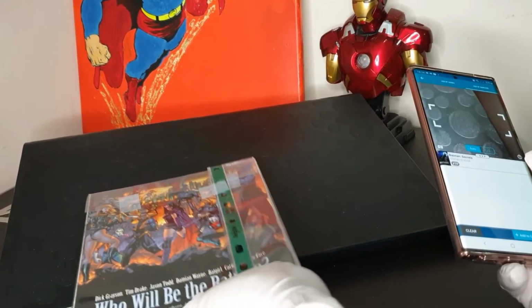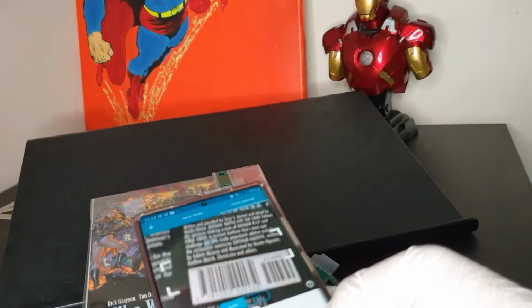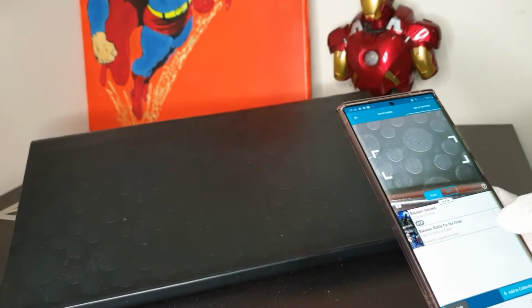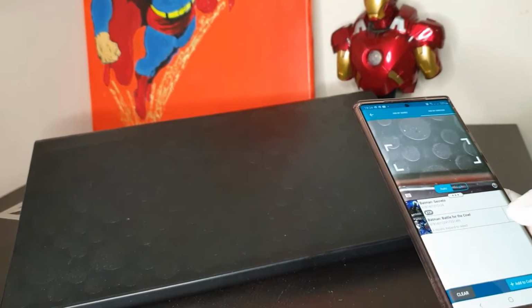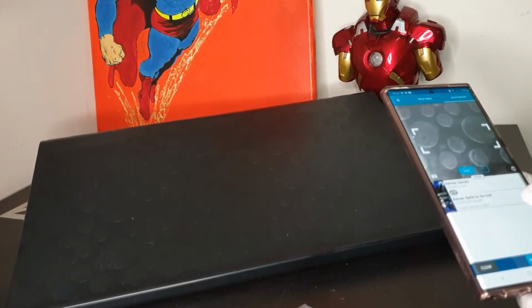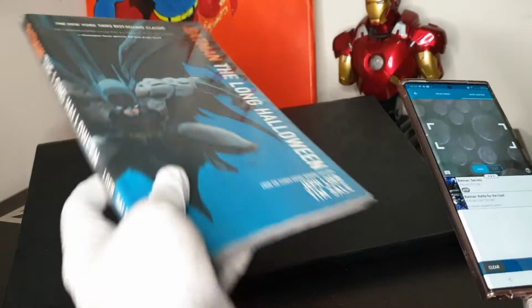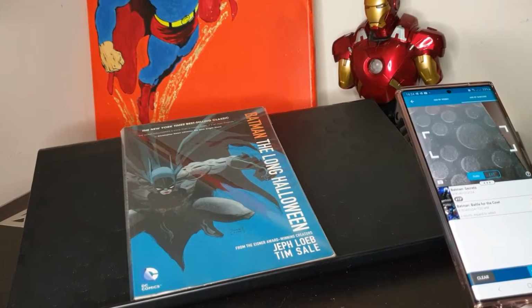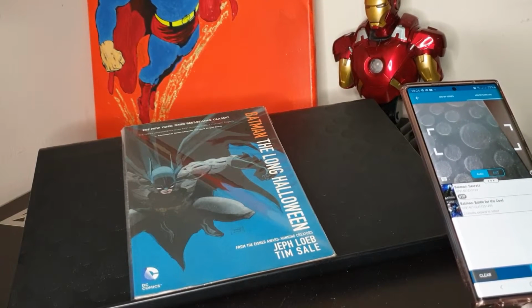Scan this one quickly. You have to avoid any glare on the barcode or else it would not scan properly. Next up is, oh yes, this is the one. This is the one. I guess this is the one on which the Batman movie is based on.